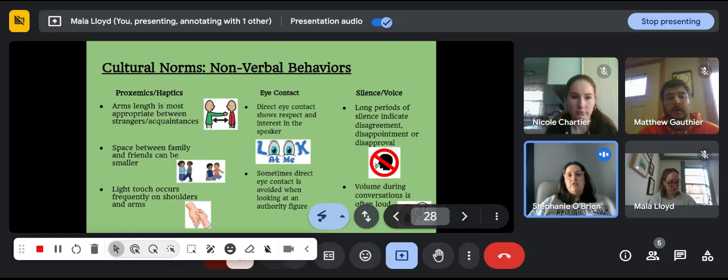In terms of nonverbal behaviors you might see in the Haitian culture, arm length is the most appropriate length of personal space between strangers and acquaintances, but space between family and friends can be smaller. Light touch is used very frequently in communication, mostly on the shoulders or arms. For eye contact, direct eye contact shows respect and interest in the speaker, but it can also be avoided when looking at an authority figure.